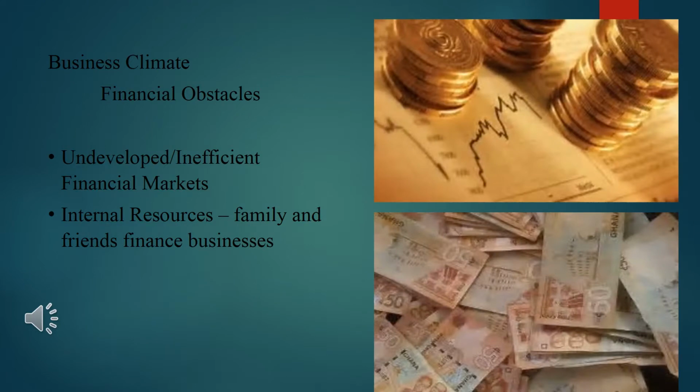Another obstacle in Ghana's business climate deals with Ghana's financial situation. These financial obstacles are due to Ghana's undeveloped and inefficient financial markets. A World Bank Enterprise survey showed finance as the biggest obstacle to their business. The majority of business funding is from internal sources such as family and friends. This creates uncertainty that financial responsibility can be managed, and Ghana may depend on business partners in mergers or acquisitions for financial support.